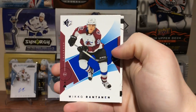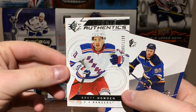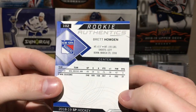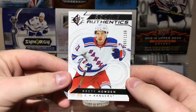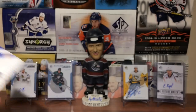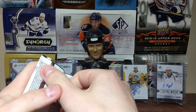I got Guy Lafleur. I got Mikko Rantanen in blue. All right, Brett Howden, Rookie Authentics, 205 of 1199. Brett Howden, formerly a Lightning prospect, Moose Jaw Warrior. I like the deal the Rangers just did to get Jacob Trouba. I like that for them, getting rid of Pionk and a 20th overall pick. Ryan O'Reilly, I think that's going to be a big win for the Rangers there. All right, continuing on.